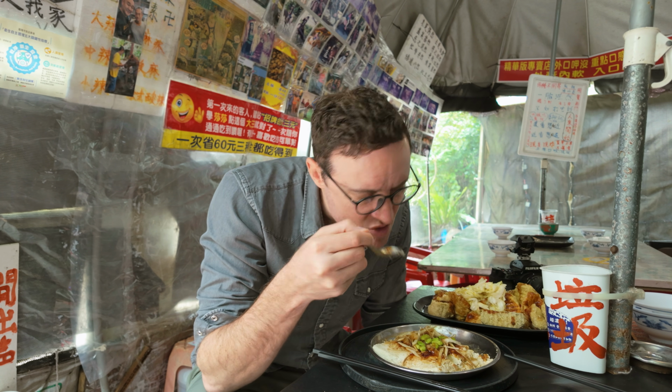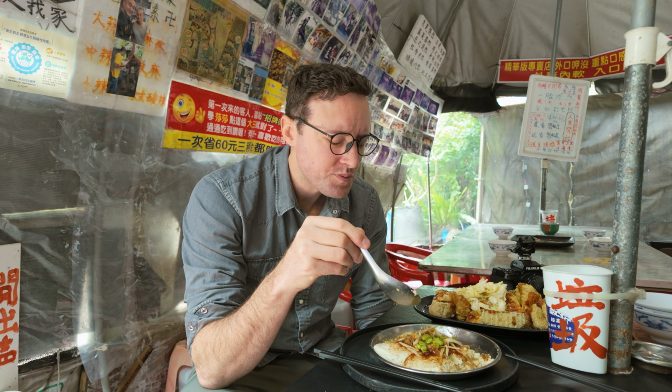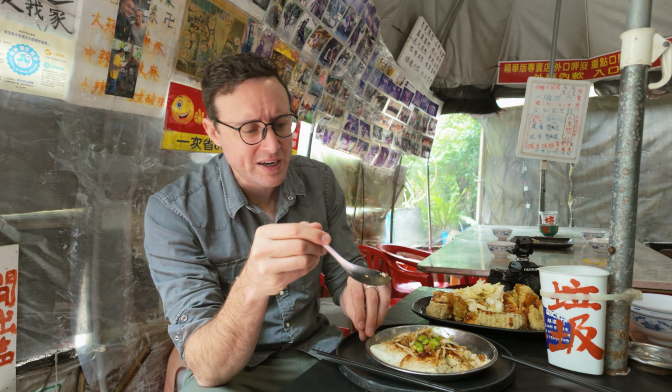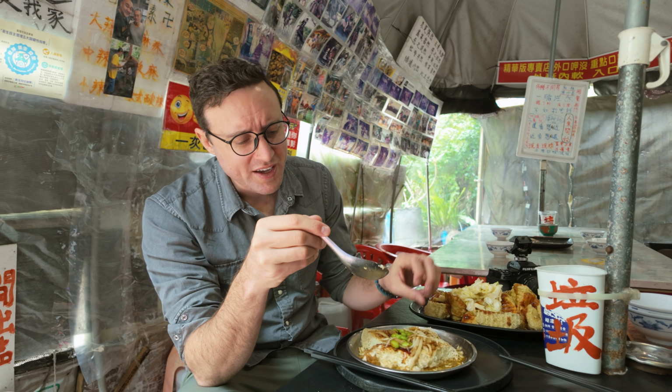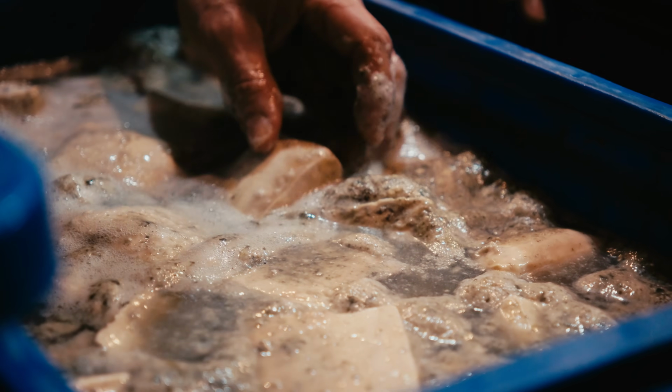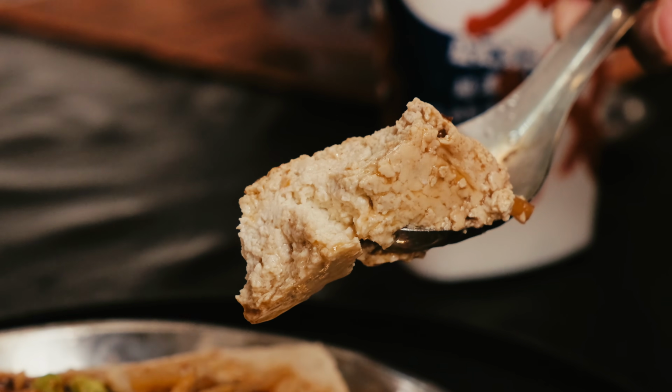One more. Oh, what is that? Oh yeah, and then maybe that's another really fermented one. I don't even know anymore. It's like a mystery box full of absolute craziness. Anyway, there you go guys. Some of Taiwan's stinkiest tofu up here in the mountains of Keelong. Not for the faint of heart.